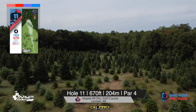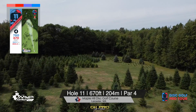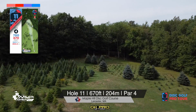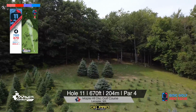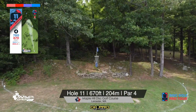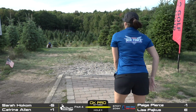Hole 11, 670 feet. Finally, the ladies are able to really rip on one. The main goal is to try and get over all of these trees. Of course, that's a bomb for some of our ladies. So trying to get in the open as far as we can. The second shot is either going to be a mid or a fairway or even a driver if you're not far enough. Trying to get to this green. I've seen some ladies hit those stones right in front of the basket and roll away, so hoping something sits pretty. Give yourself a look for a 3, but par 4 is always good.